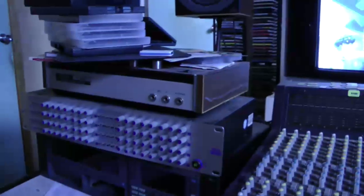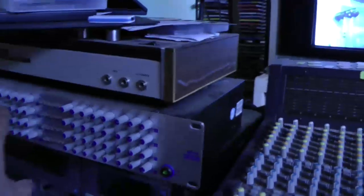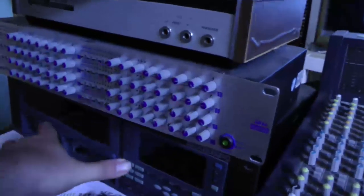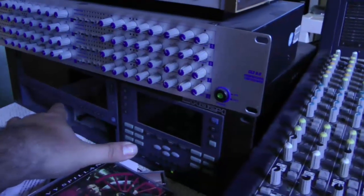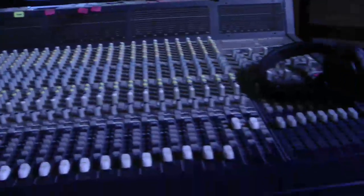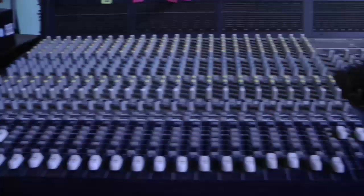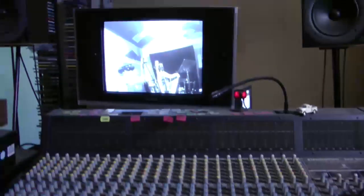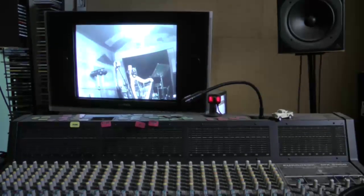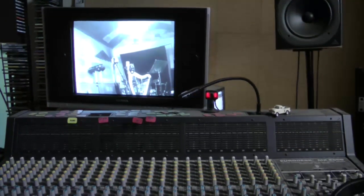Over here, what have we got? It's just a tape deck. An 8-channel compressor for drums and things. It's a 24-track hard disk recorder that most of my stuff goes onto. It's a desk, an old analogue desk that I use. It's 48-channel. There's a TV, so I can communicate with the live performance area.